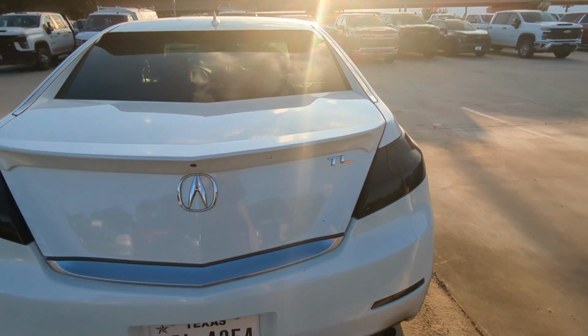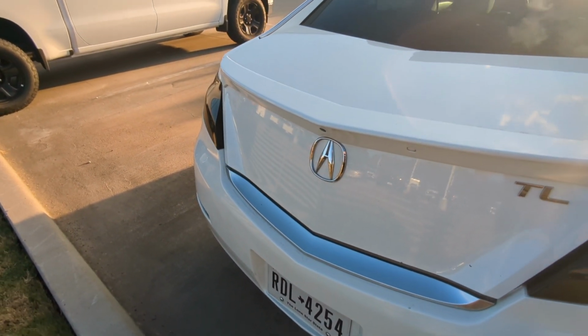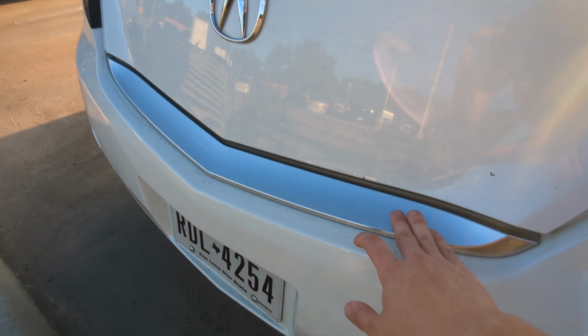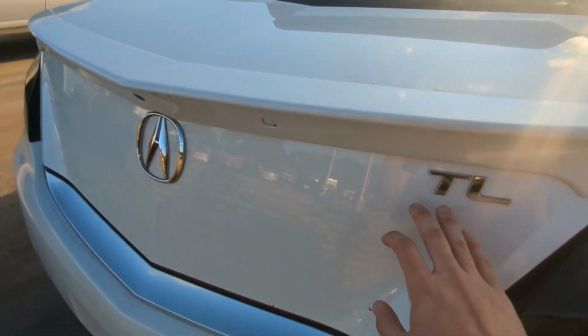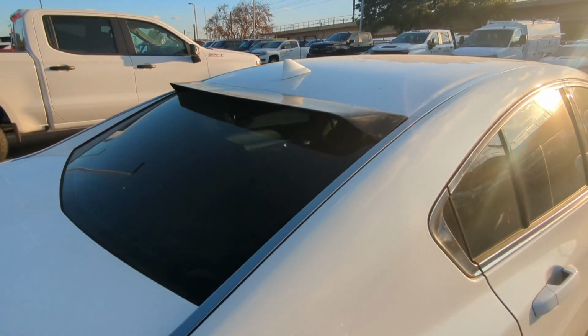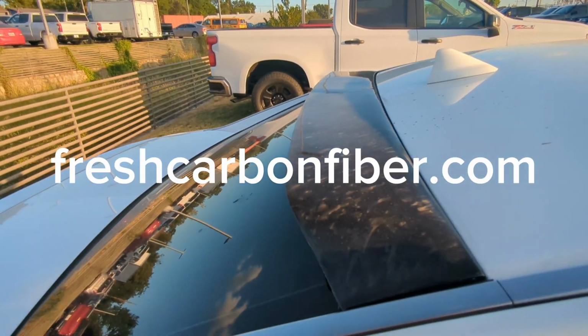I do want to delete the chrome eventually. I just haven't really gotten around to it yet. I'm not sure if I want to do plastic dip or if I want to wrap it, especially this part right here. I want to get it wrapped in maybe gloss black, take this badge off, get that in gloss black.